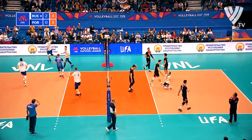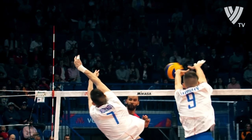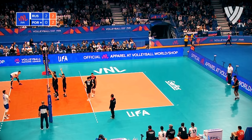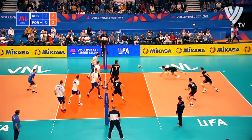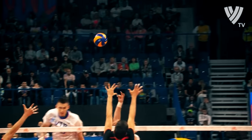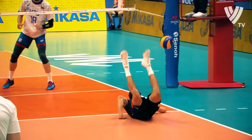Lovely. Really good reach from Volkov into that line. In the net here. That's a really clever play. Comes Martins. Too easy. Probably took a little step back here, waiting for the big hit, but that tip was shown very early.